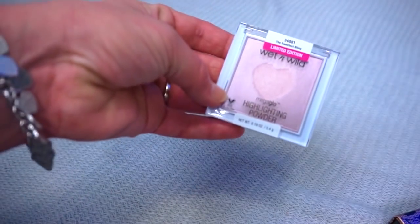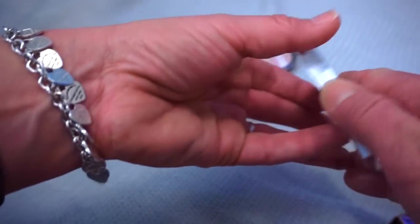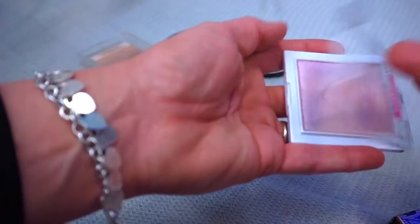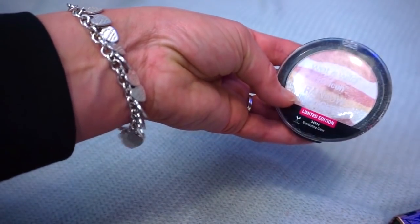Then we have the Sweetest Bling by Wet n Wild. This is actually a really good one, so I'm going to hold on to this one. This one's really pretty. I love this pink shade. That's gorgeous.